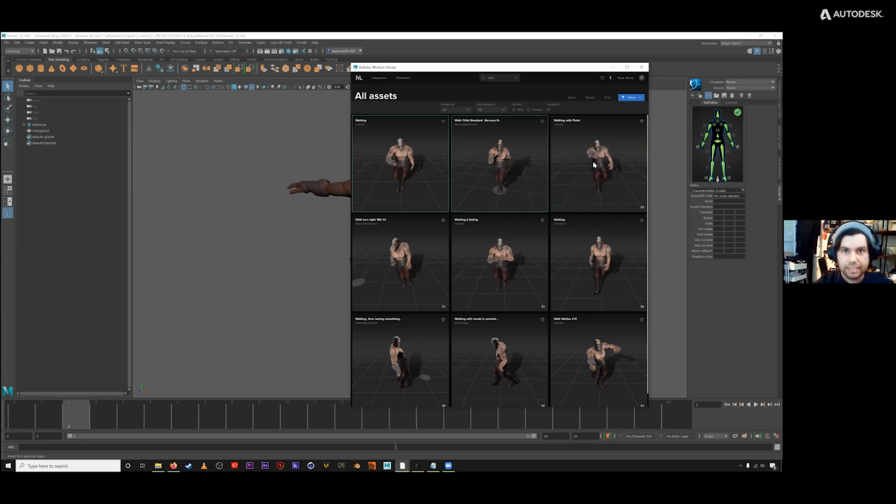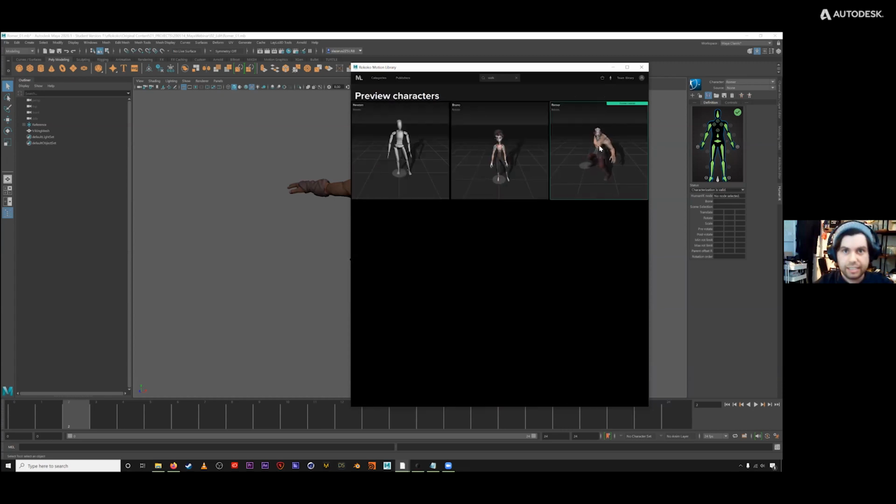And we're going to be continuing to add new characters, and you'll soon be able to download these meshes with the mocap itself, which will be cool. And we're going to continue to add characters.